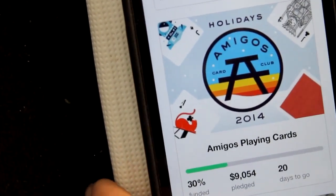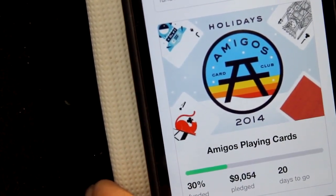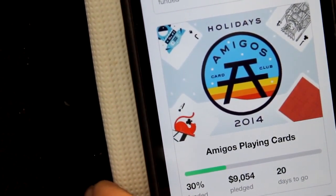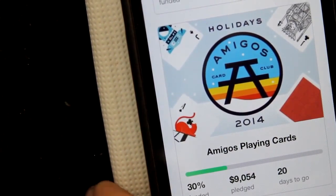Amigos playing cards, 30% funded, 20 days to go. Not going to happen. $30,000, just way too high of a goal for cards that are lacking a little bit, as you can sort of see.